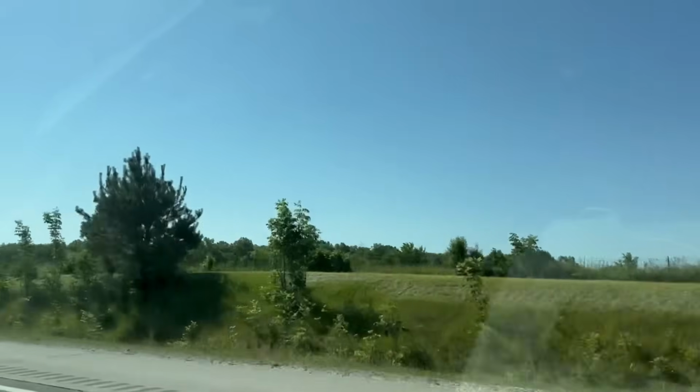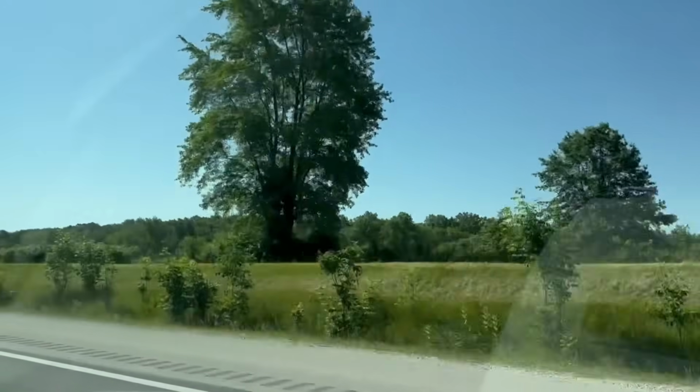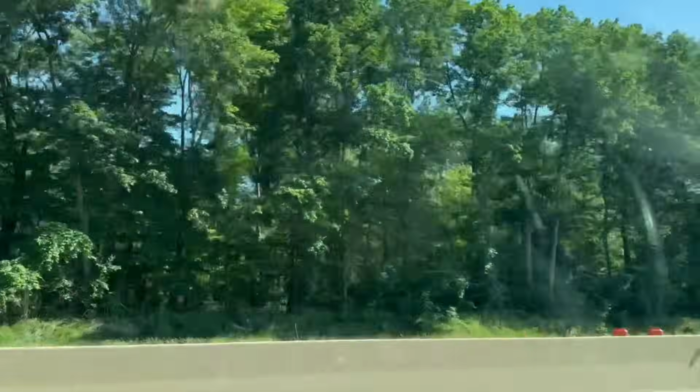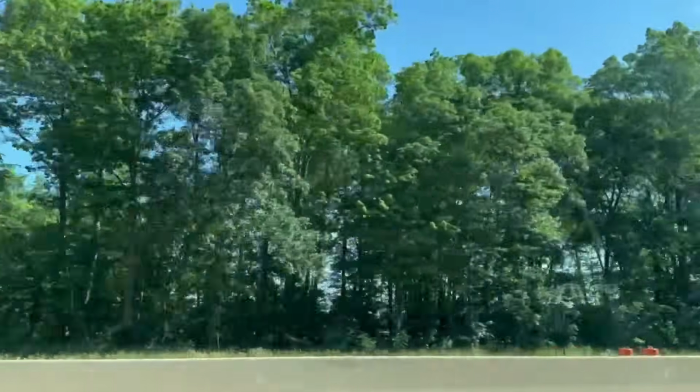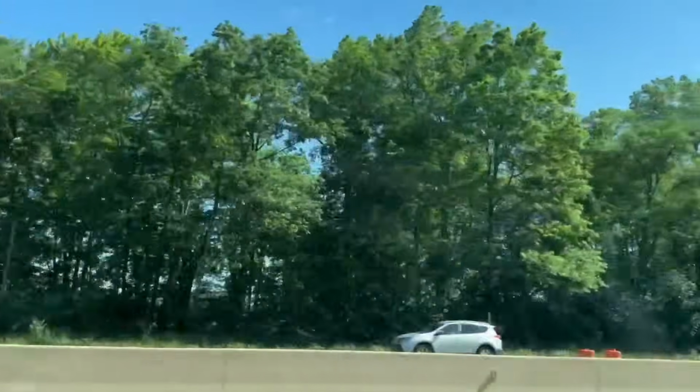Ran into some pretty heavy traffic along the way too, but we like driving through the Pennsylvania, what do you call this, hillside, countryside? It's very nice. Mid-stop of the trip, here we go. It's a classic Pizza Hut.